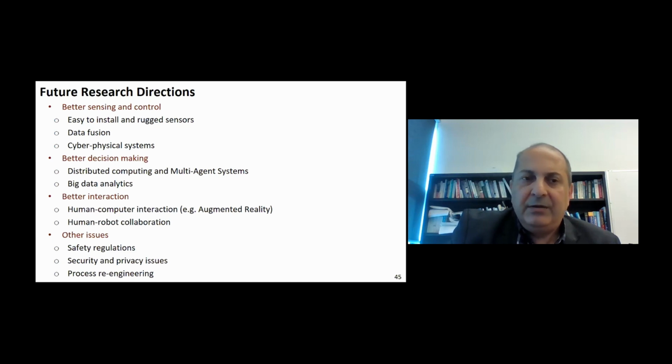Also, we need to think about the automated site as a kind of cyber physical system where we have to think about different issues, including security. So this is one of the topics to be discussed in the future. We need better decision making. Here we can benefit from distributed computing, multi-agent systems, and big data analytics concepts.